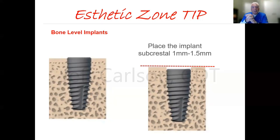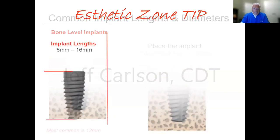So just a tip would be to consider placing your implant subcrestal 1 to 1.5 millimeters, so that when you do have some of that bone remodeling, you still have the platform of the implant, the top of that implant, ideally at bone level, and you'll have plenty of tissue to provide an aesthetic situation for you. So that's a little tip that we found to be quite helpful in the aesthetic zone.